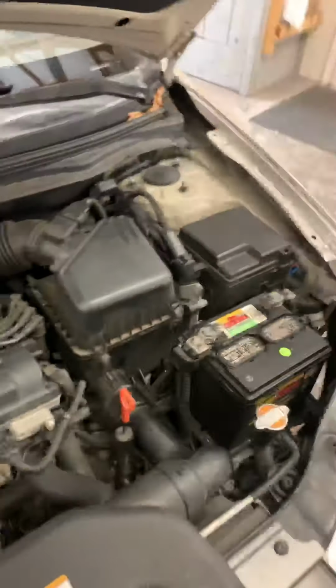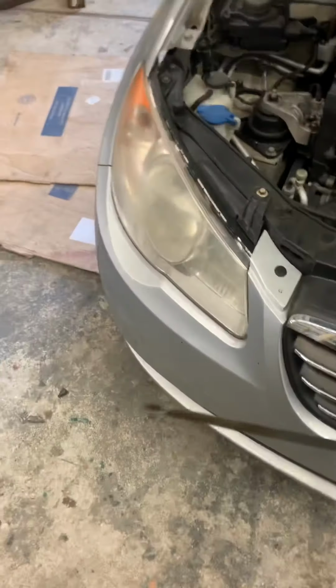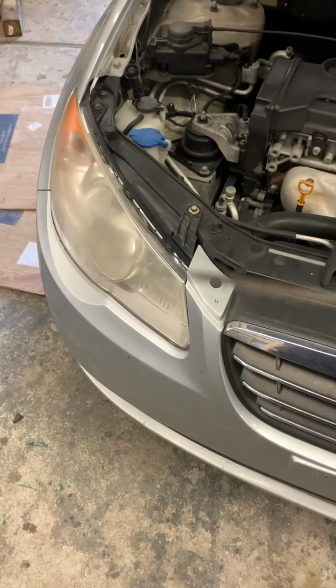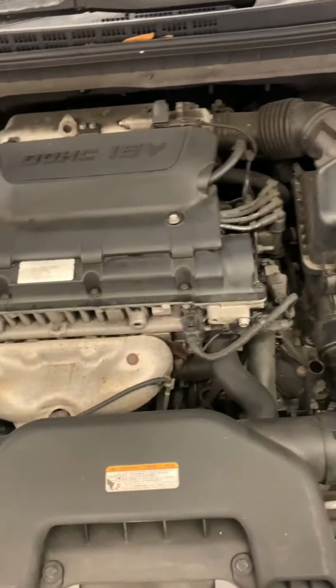The second thing you should check is the transmission fluid. Same premise. It says ATF oil. That means automatic transmission fluid. And on this one it has hot and cold, or it has H and C. You're supposed to check it when the car is on, but I'm inside of a building, so I'm not going to crank the car up.